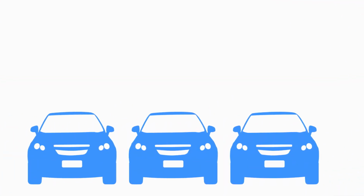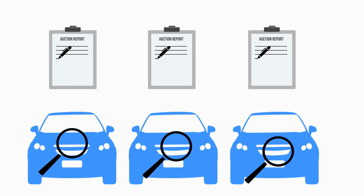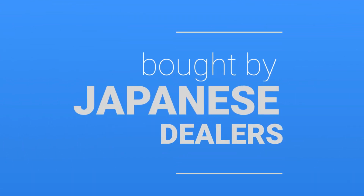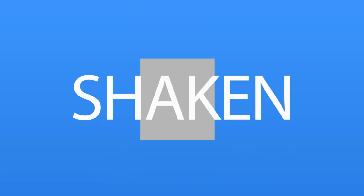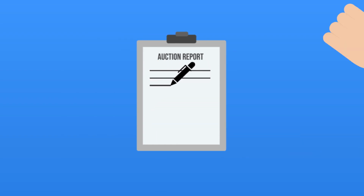Before the auction starts, background checks and hands-on inspection are carried out by the Japanese staff. Under Japanese law, any accident history or mileage discrepancy must be declared by the auction and shown on the auction report. The truth is the best cars normally stay in Japan. They are bought by Japanese dealers for resale because the best cars will pass a strict Japanese roadworthy test, known as a shaken. Shaken failures are seen in Japan as fit for recycle or export. Many turn up in the UK without the auction report to maximise the dealer's profit margins. So it's vital to see a genuine translation of the auction report before the sale starts.